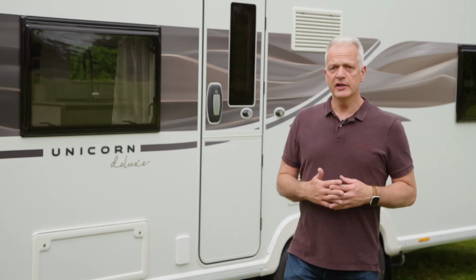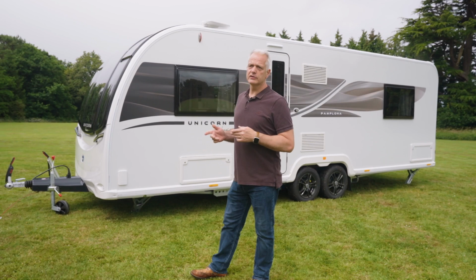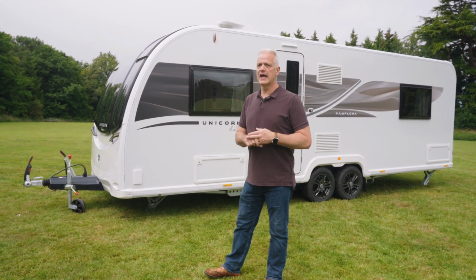This is the Bailey Unicorn Deluxe Pamplona. It has an MTPLM of 1800 kilos, which means you might need a slightly beefier tow car like Volvo's XC90 or even a Land Rover Discovery.